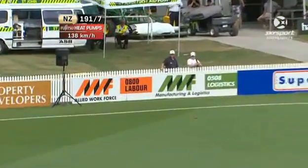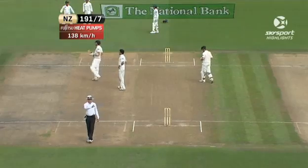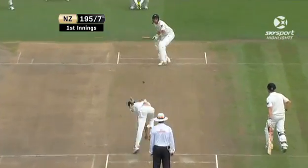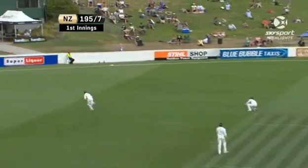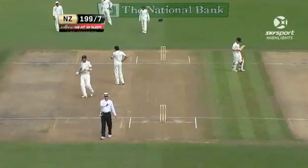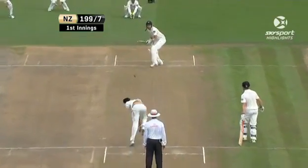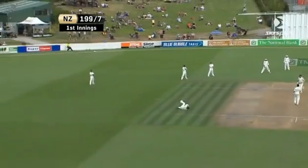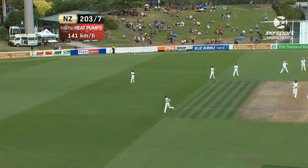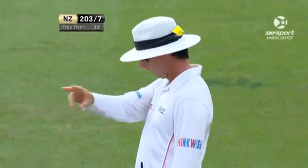In the air and away. Just feeling for it, but controlled it well in the end. Feeling again and away again. Well, this will frustrate Gould. Good stroke. That was a fuller delivery, and that was total control there by Southee. 200 up for New Zealand.